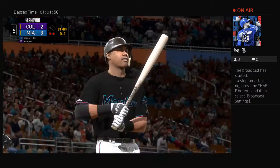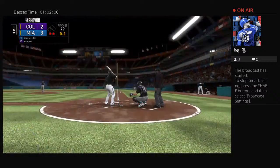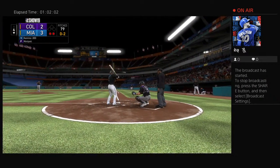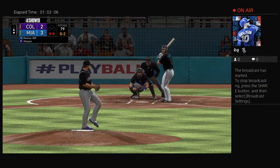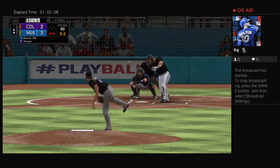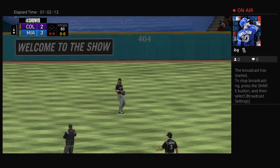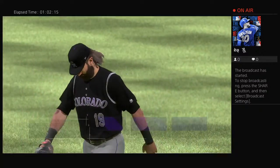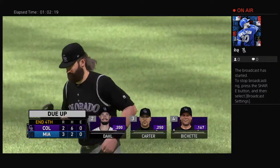Good power curveball there, and he's in control. 0-2. I know to the fans that probably looked like something good to hit, but unless you're sitting breaking ball right there, I don't care if it's middle of the plate. That's a tough pitch to pull the trigger on. Line drive to center field. Blackman is there, and he'll make the catch to retire the side. Miami down in order, but they still lead it 3-2.